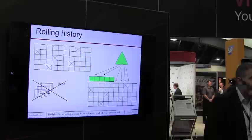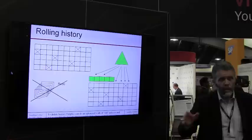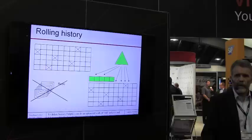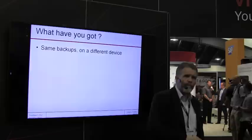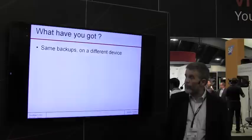You do one level zero backup, and every backup from there on is level one, but every backup looks like a level zero. And you can get rid of history whenever you want to. So what have you got at the end of that? It's the same physical effort in backing up to start with. It's actually less as time passes because you only do level ones from that point onwards. But for the same amount of effort to get started with, you've got an awful lot more.